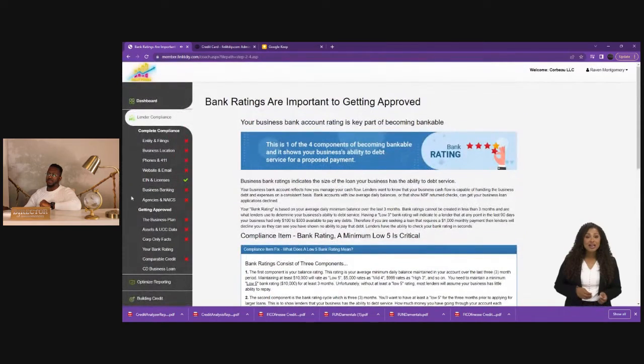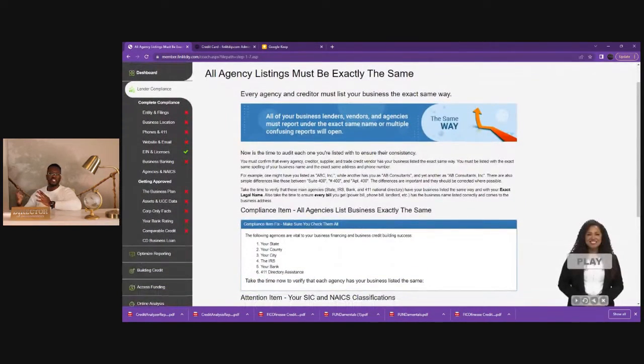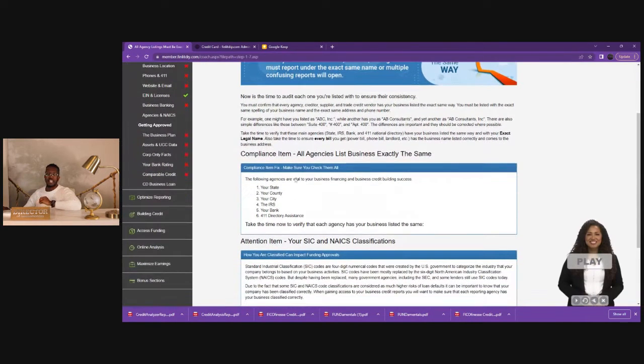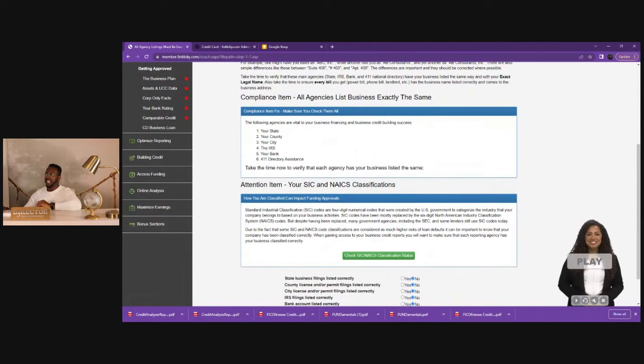So that's important. Also, another thing that's important is your agency listings. Your information has to be congruent. Everything has to be the same. It can't be suite 123 here, apartment 123 here, hashtag 123 there. It has to all be the same. It has to be congruent with your state, the IRS, the county, your bank, directory assistants. Everybody has to have the same information.